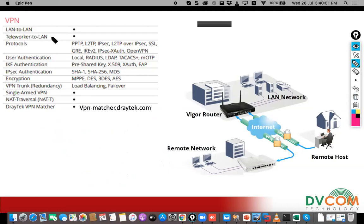And the next one is teleworker to LAN. We can call it a remote dial-in VPN. The remote dial-in VPN is for people who are frequently traveling, or nowadays, due to the pandemic, most people are working from home. For them, we can configure this VPN. They are sitting at home and simply connect to their existing internet. After that, they use a smart VPN client from Draytek. You just install the smart VPN client on your laptop or desktop. Then, as the administrator, you provide the username and password. They will enter the username and password, connect to your office network, and access all the resources. That kind of VPN we can call a remote dial-in VPN, or teleworker to LAN. So these two VPNs we are going to support, guys.